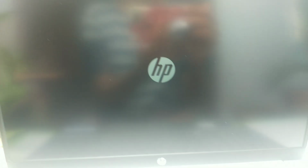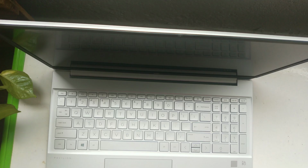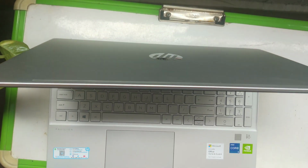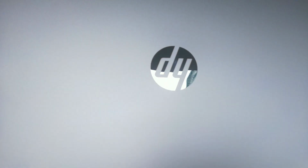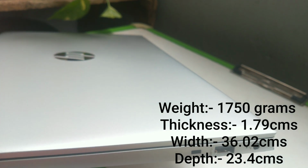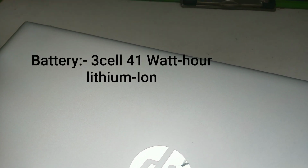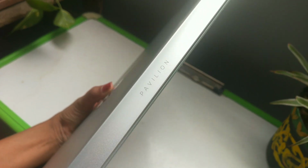The booting time is 2 to 3 minutes. It approximately takes 6 seconds for the laptop to start and 10 seconds for it to shut down. The laptop weighs 1.7 kg. The battery provided is 3-cell 41-watt-hour lithium-ion which supports fast charging. It approximately gives 7 to 8 hours of working.